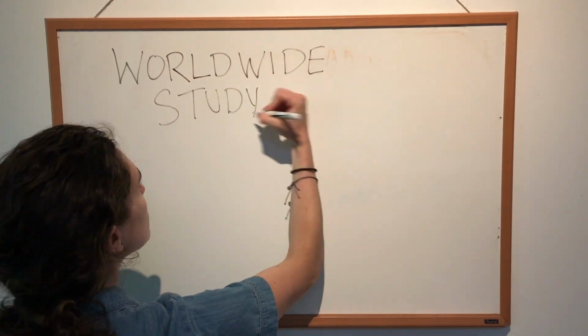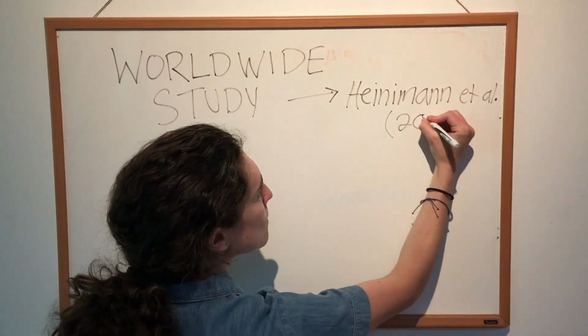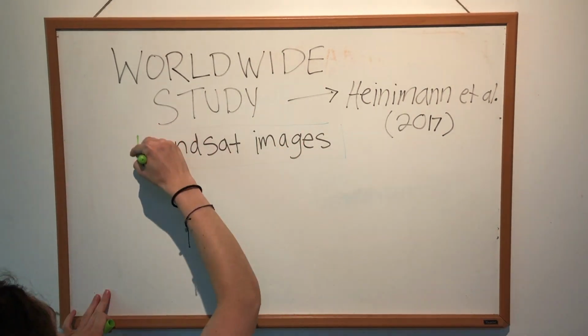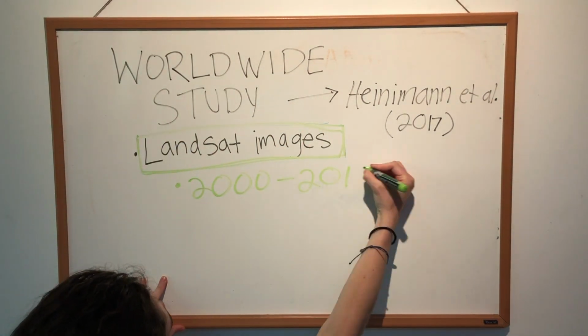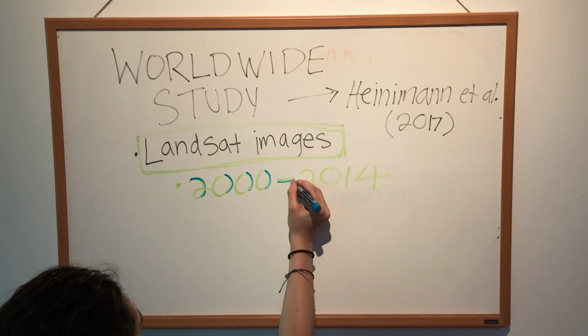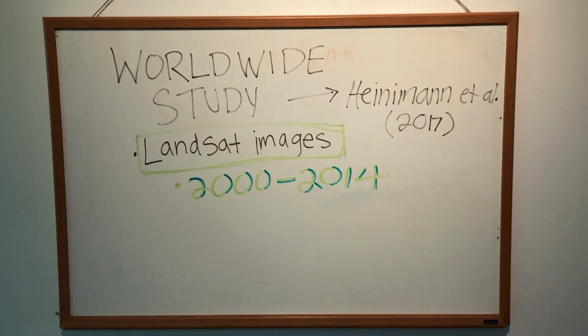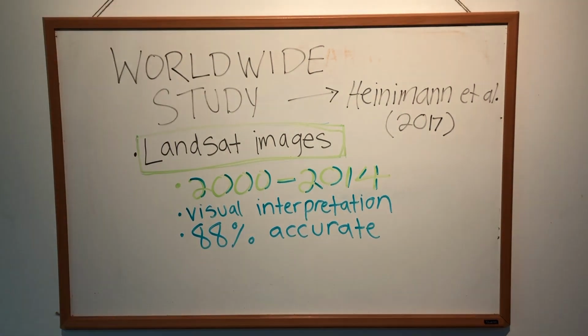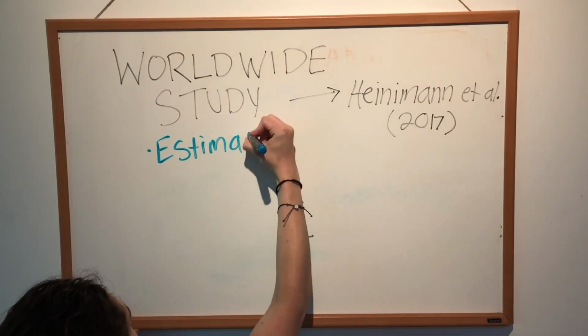One worldwide study looked at shifting cultivation across the globe using a stack of 14 Landsat images at 30-meter resolution. The Landsat mission has had satellites in operation since 1972. This study used visual interpretation instead of an automated approach to discern the characteristic shifting cultivation pattern. Ultimately, it achieved 88% accuracy.